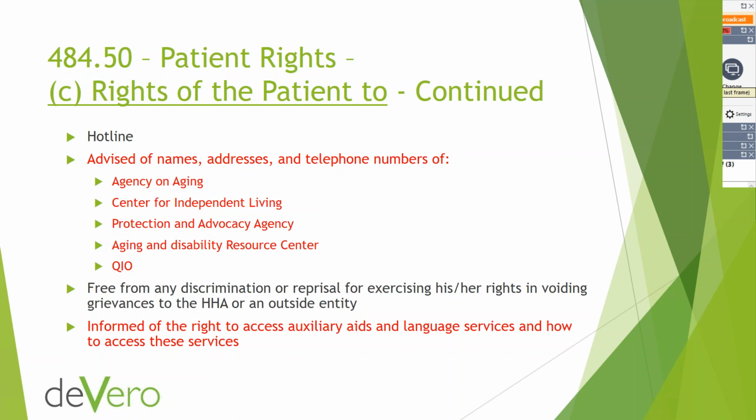So they need to have a contact name and a phone number and an address to be able to contact each of those individuals in the documentation that you give them, so the patient, if they choose, can reach out to those individuals.